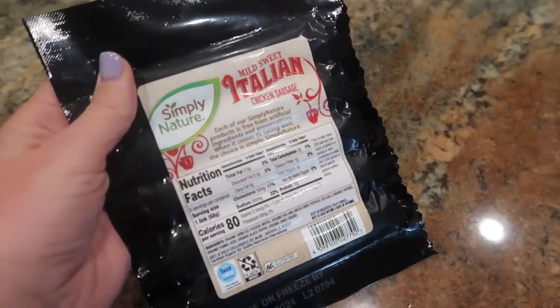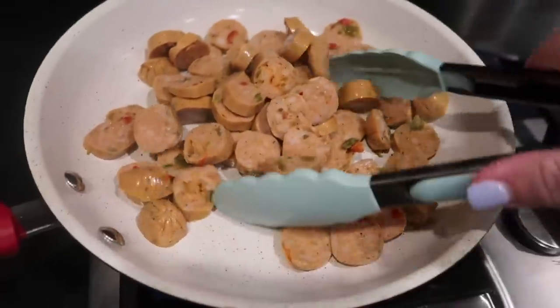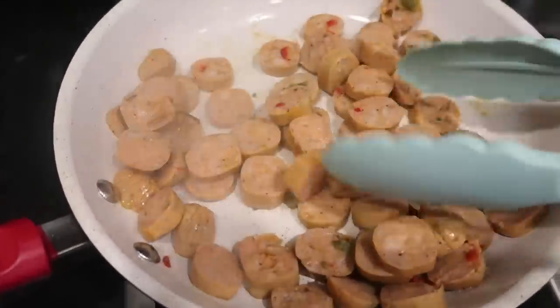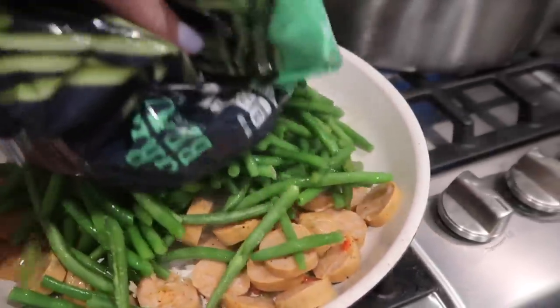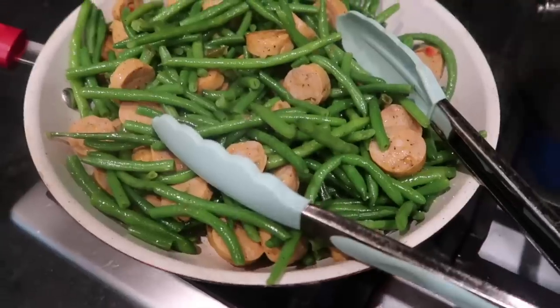These are the mild sweet Italian chicken sausages from Aldi. They are fully cooked. We had these last weekend and really liked them, so I picked them up again today. And once I have these sliced up, I'm just gonna toss them in a skillet to heat them up, and when the green beans are done, I'm gonna toss those in the skillet with the sausages. Probably season them with a little bit of butter and salt and pepper. The sausages are pretty heavily seasoned, so it's not gonna need a lot of seasoning.